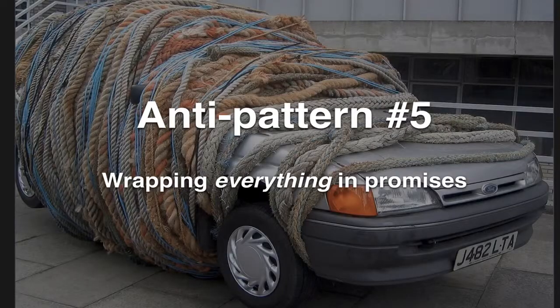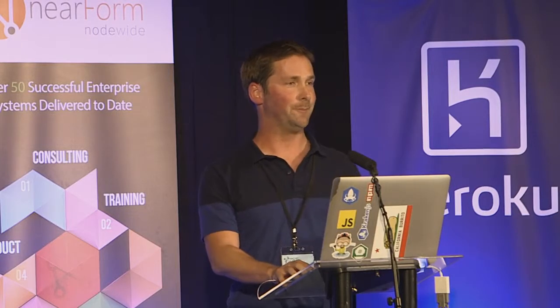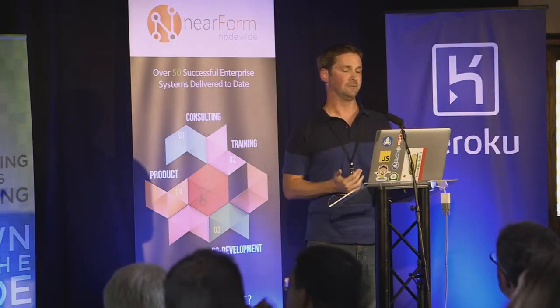Number 5. I kid you not, we have something that maybe looks like this too: wrapping everything in promises. And this is not a promises-are-bad or promises-are-good thing. Just make sure you use promises correctly if you're going to use them, and understand them. In our case, use them for the right reasons. We have teams that are using promises. We have teams that are effectively overusing promises. In one of those cases, it was, if we're always throwing our errors, promises were an interesting way to deal with it. But it was a chicken and egg thing, effectively.